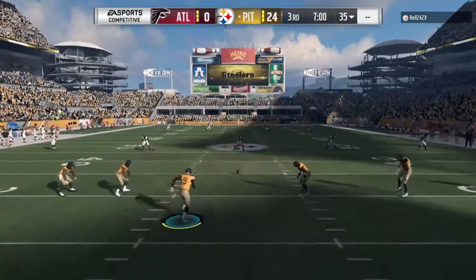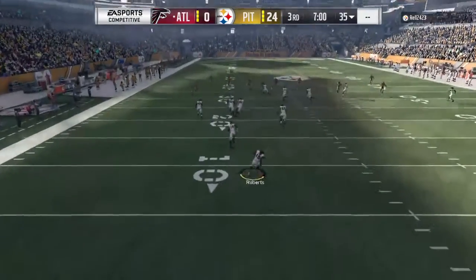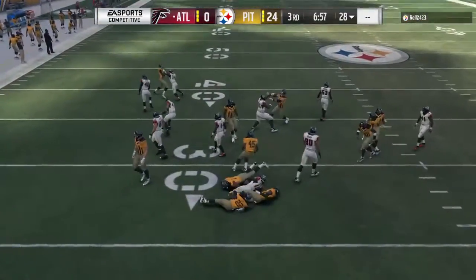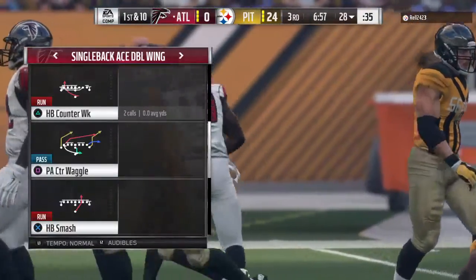So both teams have their marching orders, and we'll get going again here in quarter number 3. Andre Roberts now to return it. And he's up across the 25 and down at the 28-yard line. Now the Falcons offense, they get ready to head back out here.